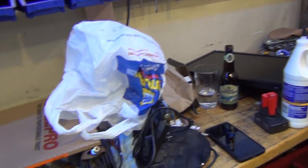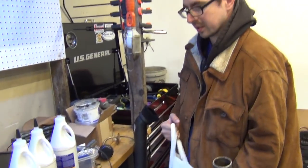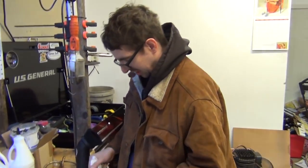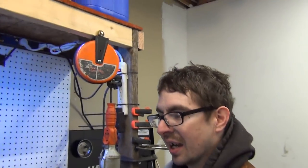Anyway, the bench is getting cluttered again. And then they used gear lube. We can filter it, kind of. It's probably going to be like an Explorer. We're going to dump that right now.